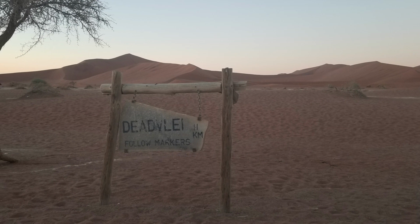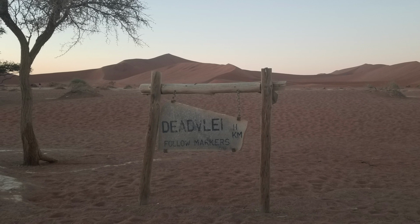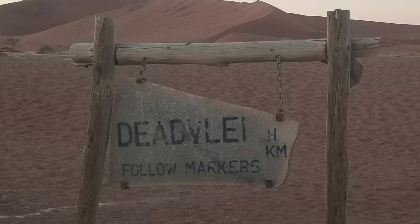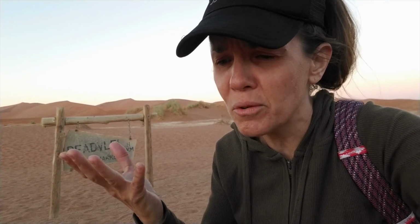Okay, so Sossusvlei is the name for this whole area, but the world's tallest sand dune is here at a specific part of the park called Deadvlei. It's like a white salt pan with these dead trees that, I don't know, there's some geologic reason for it. I think a river used to flow in there, and so these trees grew, and then something cut off the river's flow, so the trees all died, and there's these stark, crazy branches, and you've probably seen pictures of it. White salt pan, orange sand dunes, dead trees. Check, check, check. We're gonna go check it all out.